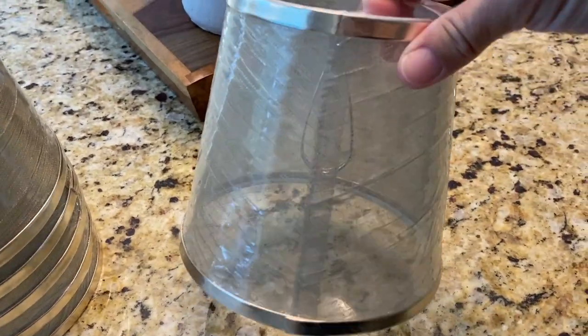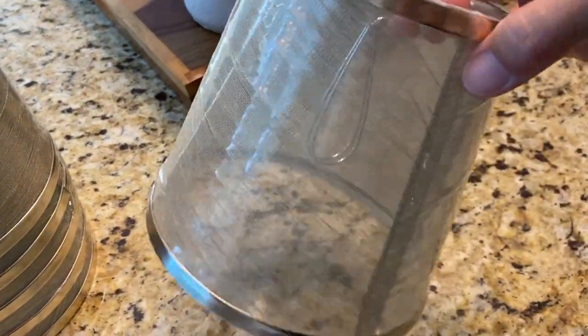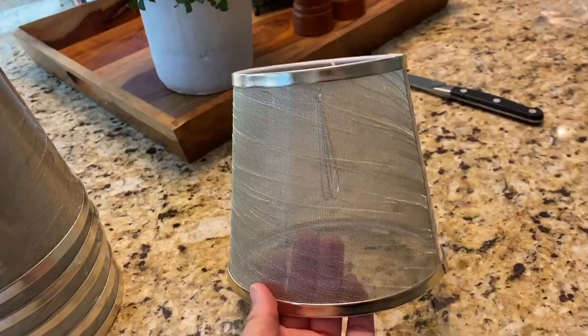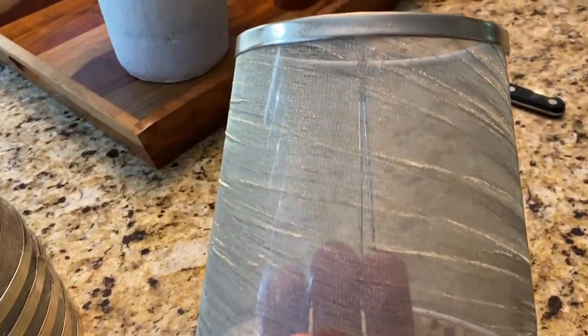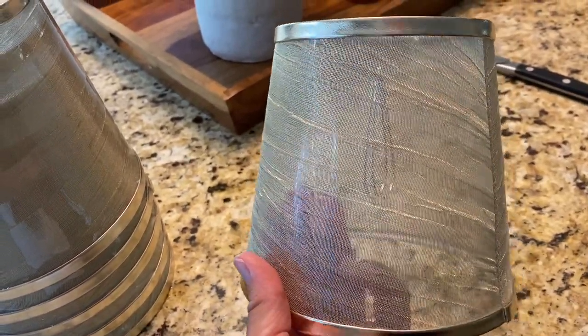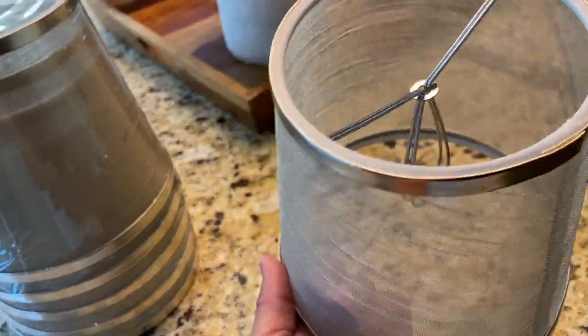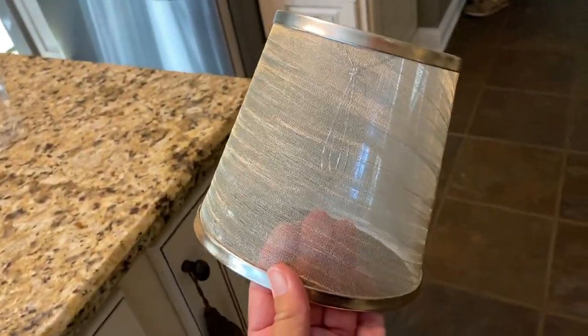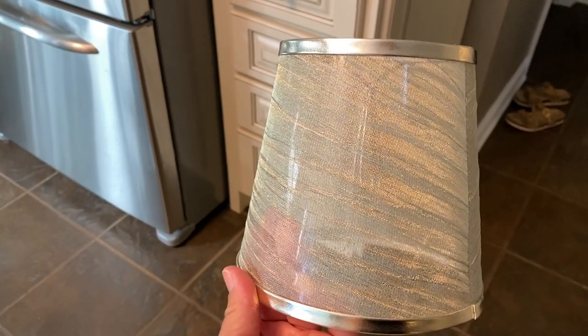So these are the lamp shades I decided to go with. You can kind of see through them. Let me get this plastic off of here. And this is the one called gold. It is a faint, faint gold. I swear it almost looks silver, but it's gold. And I just don't know when I get these on there if it's going to be cheesy or if I'm going to like them. You can see the gold a little bit better in this light.